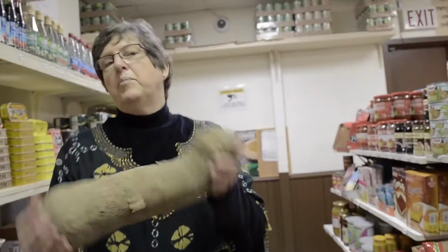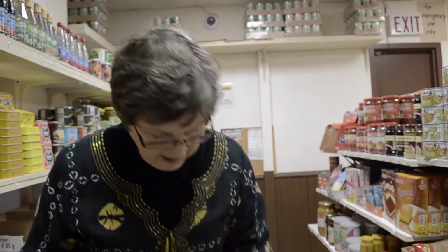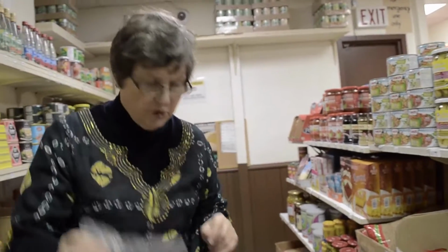This is an African yam. It's very different from what we call a yam. Make sure you don't confuse them. It's from a different family, and it's wonderful. Okay, dried hibiscus flowers used in making bissap, iced tea, or other drinks. They're used in soups as well.